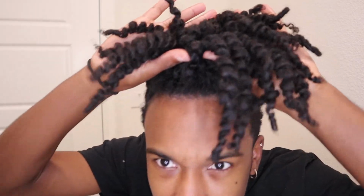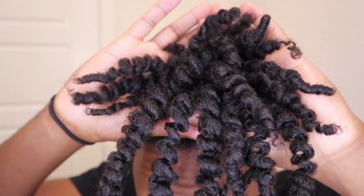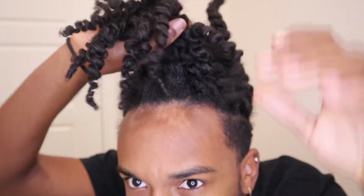All right, everybody, so I just took all my twists out. This is the final result. It turned out pretty well. I think it looks really good. Like I said, it's gonna sit wherever when you take the twists out, but you can stretch them to whatever length that you need. It's still pretty long. It's kind of funny, my hair looks like one of those wigs right now.